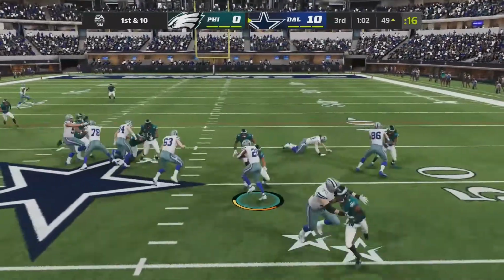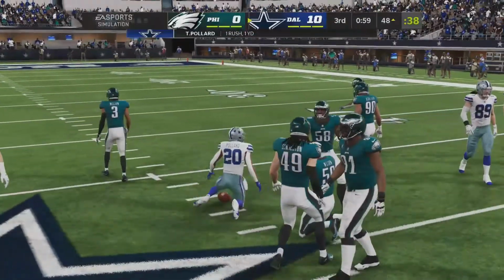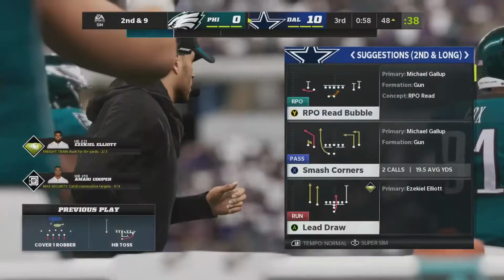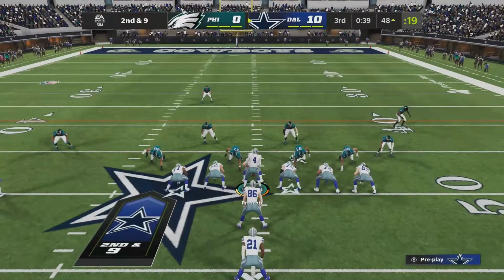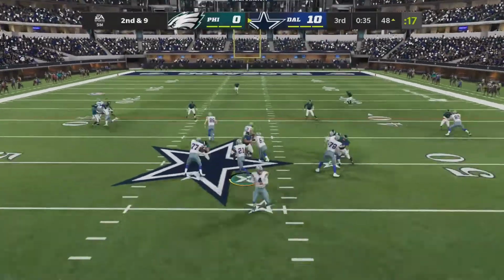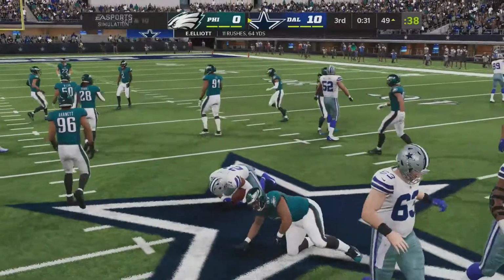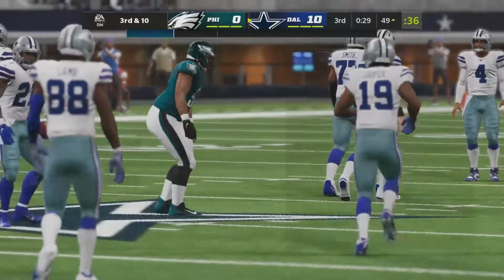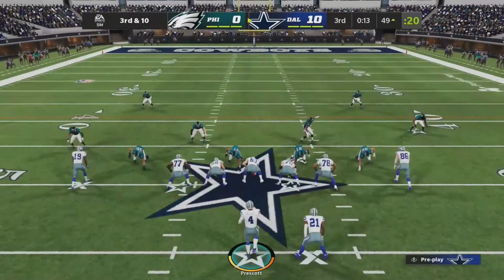They'll go with Pollard here on first down. And he'll get this into enemy territory, but not by much as he's down to the 48. The run only got a yard. Here's 2nd and 9. They stay on the ground, but this time it's Elliott. And that didn't fool anybody. He's going to be dropped in the backfield. It's a loss of a yard, so it's back to 3rd and 10.